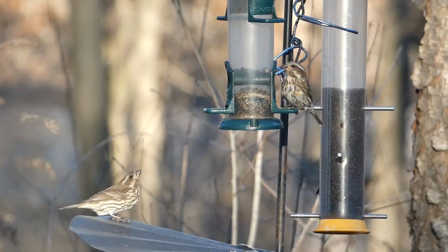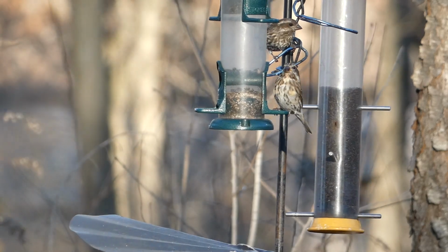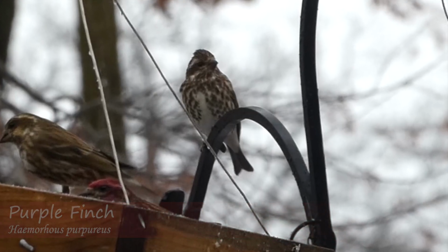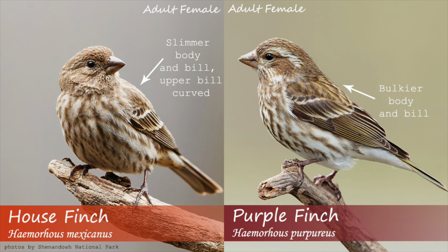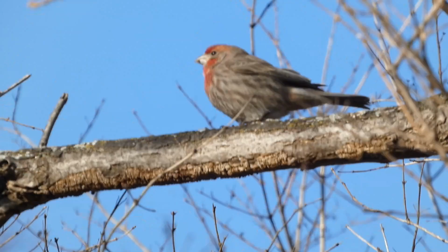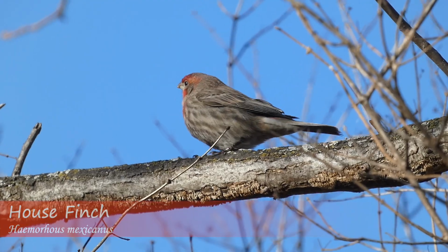There are a few features present in both genders of these birds that are harder to see in the field. The purple finch will have a deeper notch in their tail, as well as a stockier, straighter bill, whereas the house finch will have a more curved upper bill and only a slight notch in the tail. Thankfully, there are other ID features that are easier to see when comparing these two species.